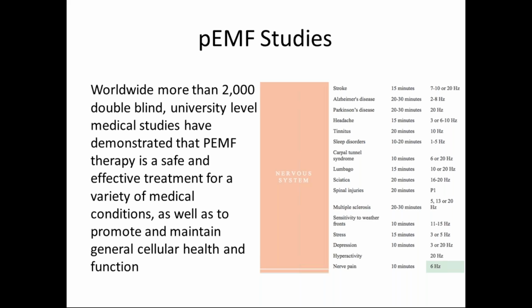I have just posted here the different frequencies that they use on PEMF devices. So you can buy devices where you can tune in your PEMF pulses, the ones that have been recognized as effective with the nervous system. So people doing neurofeedback would be more likely to use these different frequencies. Again, there they are posted there. You can see they're all within brainwave frequencies. Very interesting.